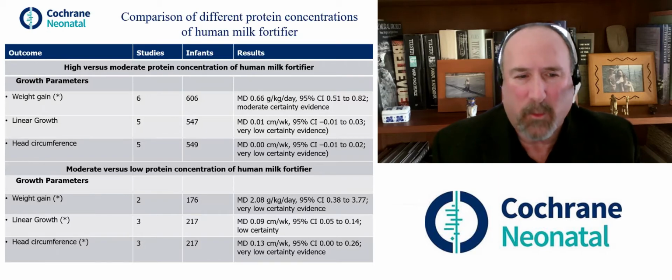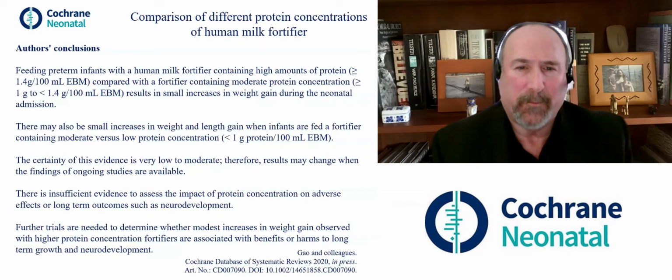And in this case, for example, weight gain was improved in the high versus moderate protein concentration studies, but linear growth and head circumference were not. In comparing the moderate versus low protein concentrations, there were fewer studies, but there were actually greater improvements reported, both in weight gain and improvements in linear growth and head circumference.